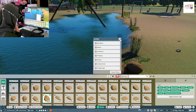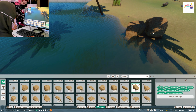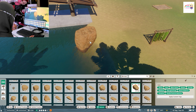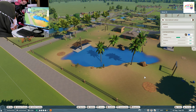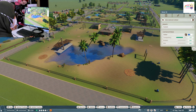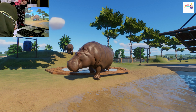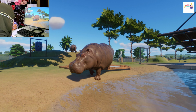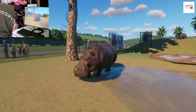Zoopedia fun facts. The hippopotamus's closest living relatives are whales and dolphins. The skin of the hippopotamus is 6 centimeters thick and secretes a red substance that acts as sunscreen. Hippos can open their mouths to 150 degrees. This is called a hippo yawn and is usually an aggression display.